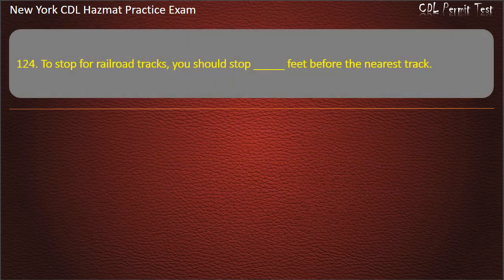Question 124. To stop for railroad tracks, you should stop feet before the nearest track. 5 to 20. 15 to 50. 10 to 35. Answer. 15 to 50.